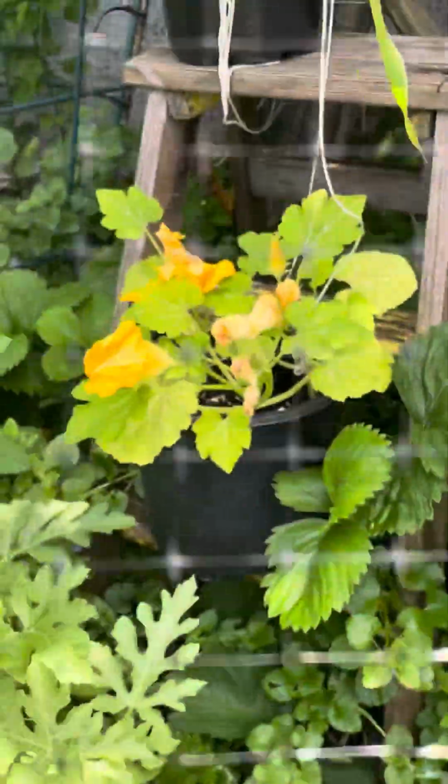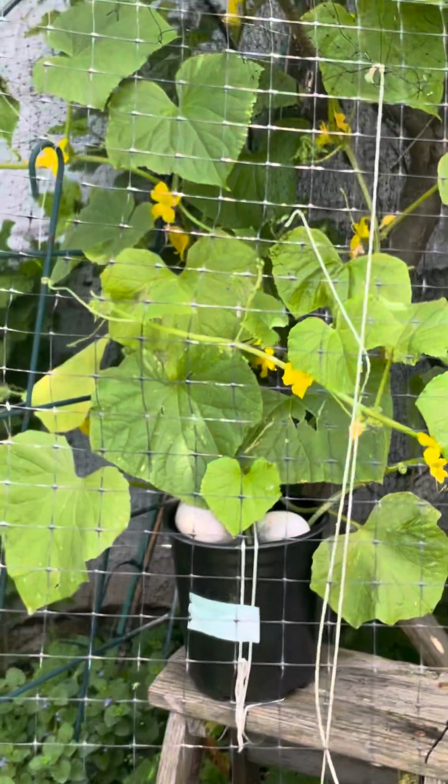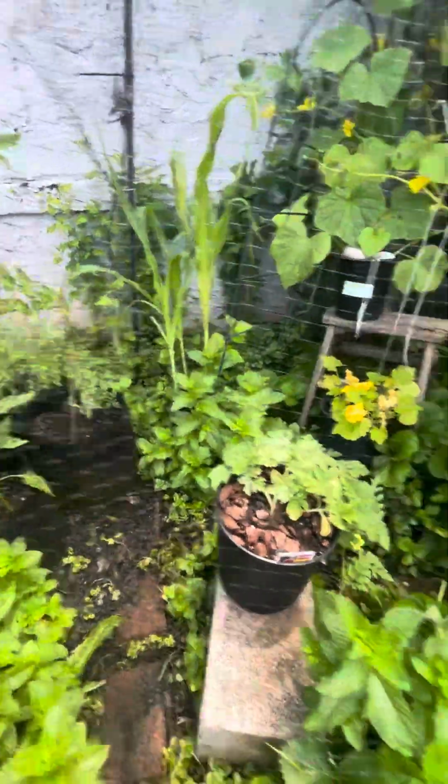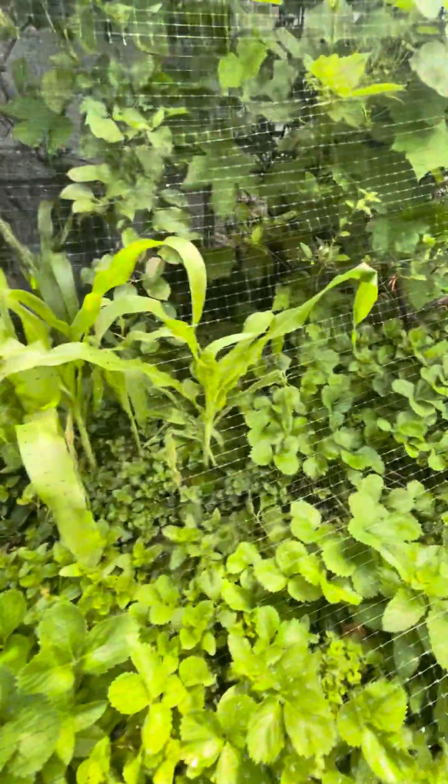Now over here, this is zucchinis, which I don't think there's any female flowers yet. Then this is cucumber. There's a ton of flowers. There's already five or six cucumbers starting. Okay, that's corn in the back in a container. This is corn in ground.